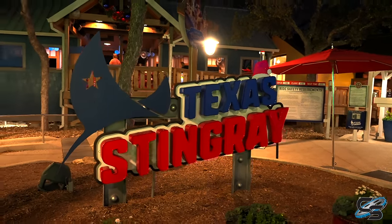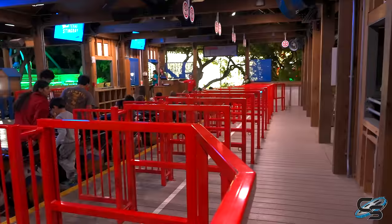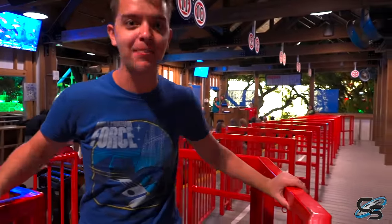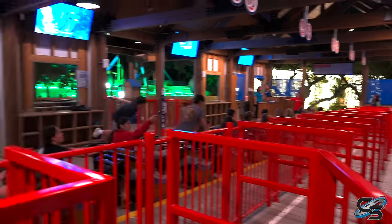True night ride on Texas Stingray. First night ride we've ever gotten on this ride. Let's see how it is. Welcome to my station. The only one who was here. Yeah. What happened? Wasn't this like an hour long line earlier? This was so busy, now it's dead.